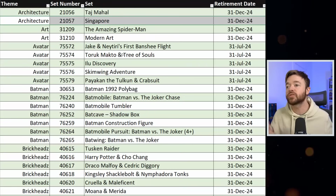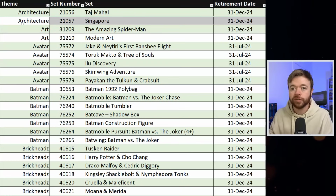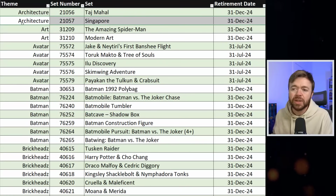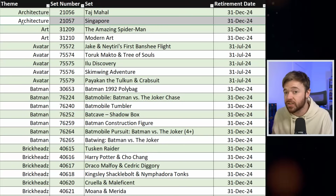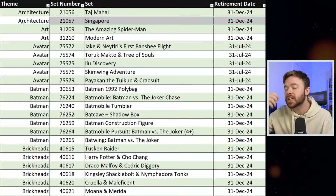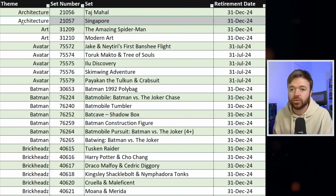So architecture, we have Singapore leaving the shelves this year and the Taj Mahal. Singapore is one of the more colorful architecture skyline sets, and that is a theme that is packed with collectability, so I'll be looking at that set a little closer. I haven't really investigated any of the sets on this list yet, really, because again, we're just at the start of 2024 now, and throughout the year I will be researching these sets. I'll be looking at supply and demand of the sets, how big are the sales that these sets go on, and all of that sort of stuff before making my actual investment decisions.